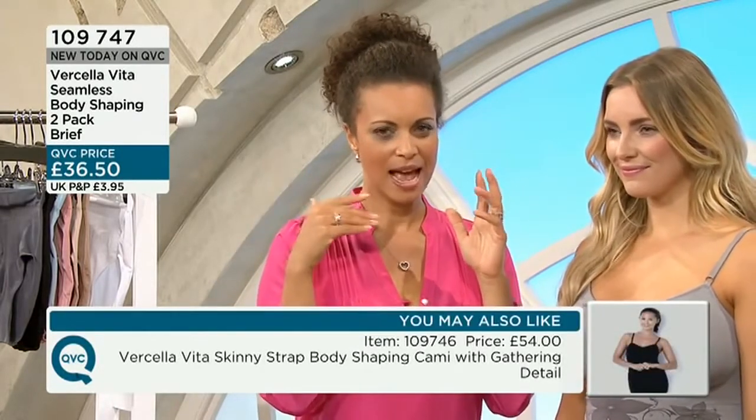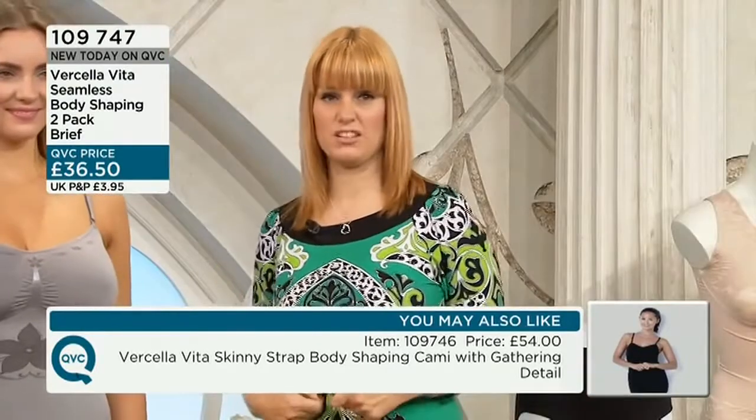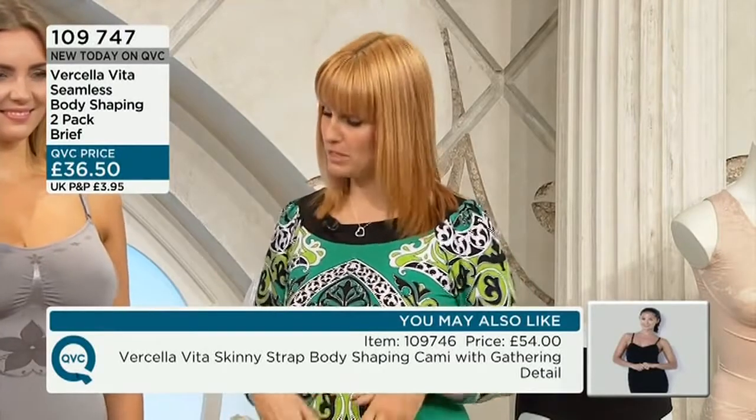Think about your wardrobe and think about how much of that, percentage-wise, do you wear and how much is hanging in there gathering dust. Things like maybe trousers or jeans you haven't been able to get the top button done up, or you've just chosen not to wear because you feel your tummy's bulging.